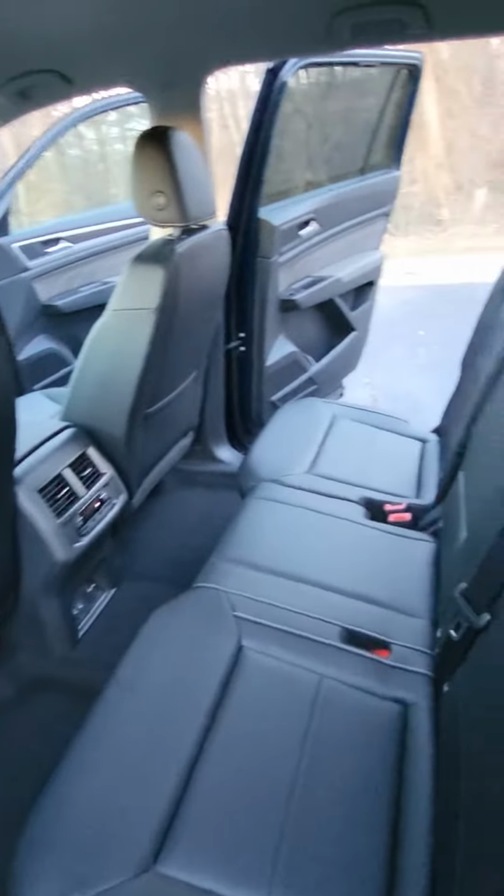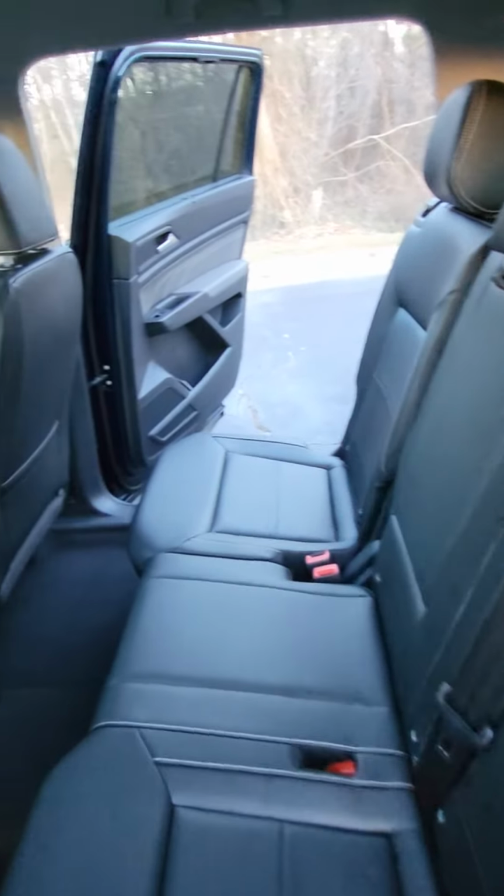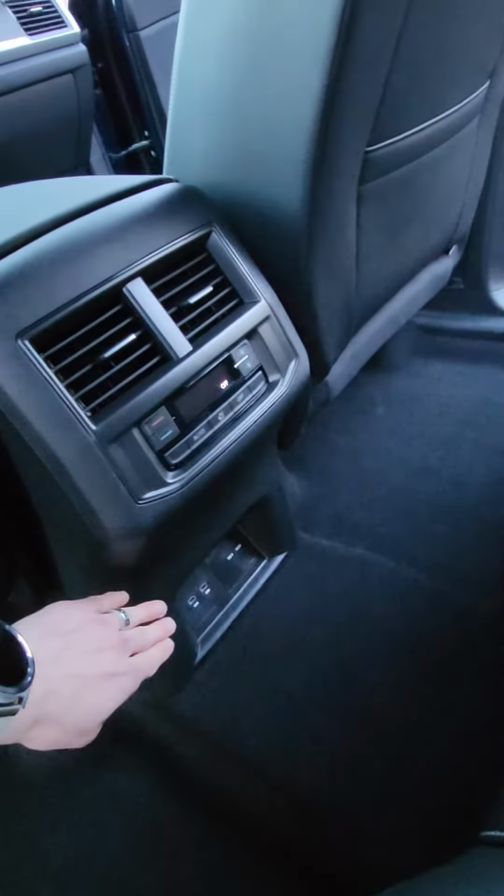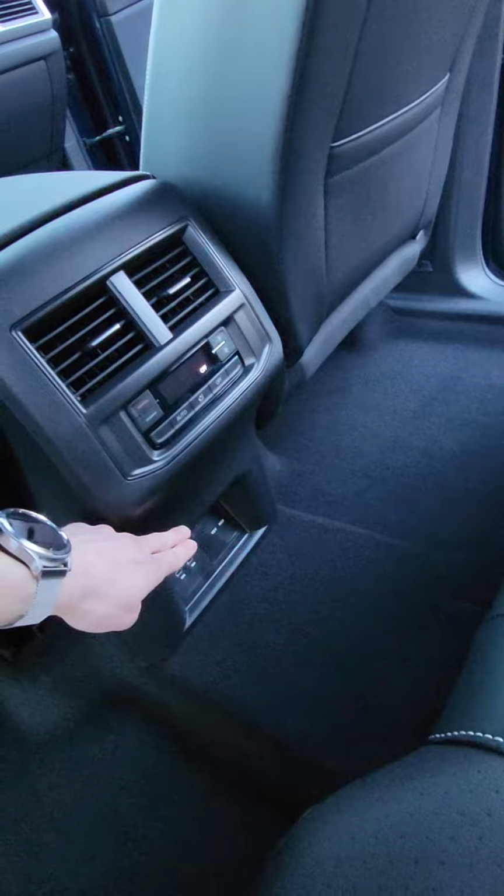This Atlas is going to come equipped with your bench seating, which allows for seating for seven, as well as your rear climate control, two USBs, as well as a 115 power outlet.